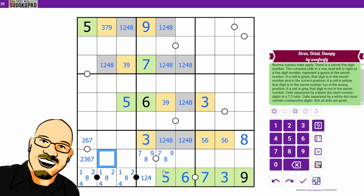Do we know where the 9s go then? 9 goes here. We're not trapped there yet. Okay. So with 8 and 9 knocked out, this can't be 8 or 9. It must be 7 or lower.